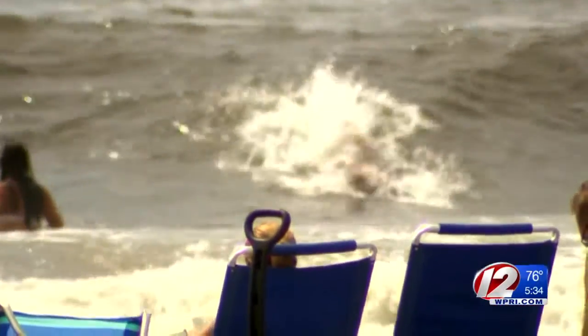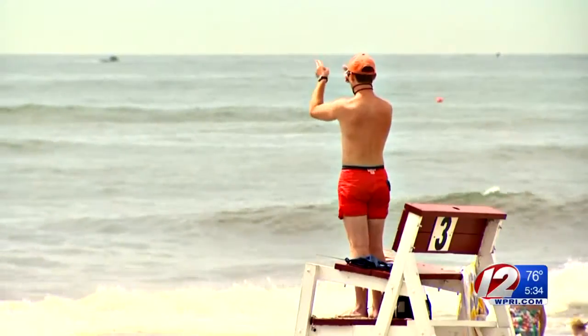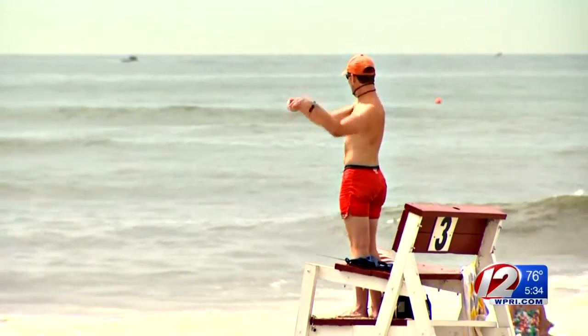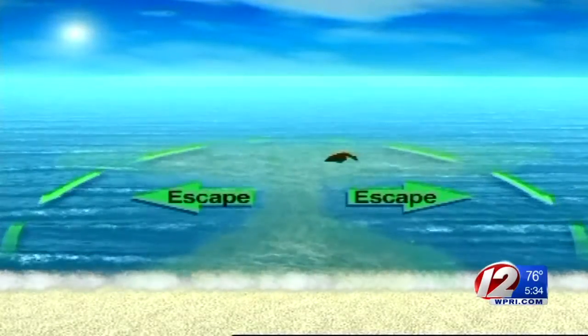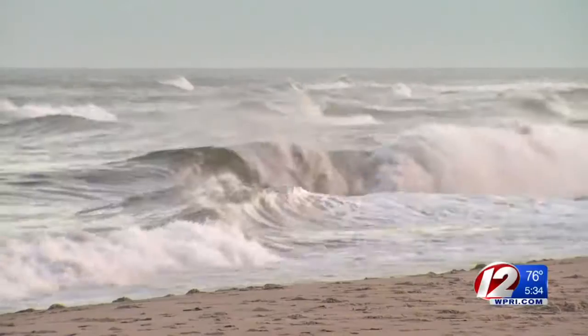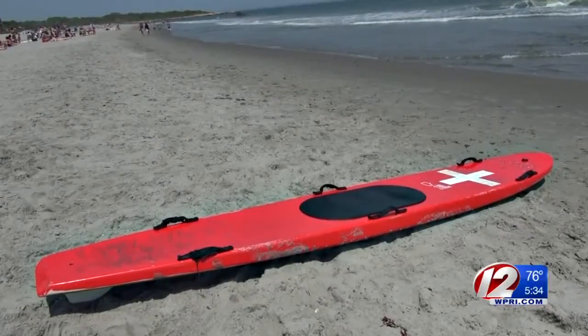Most swimmers, when they're caught in a rip current, will panic and they'll try to swim directly to shore. And that's the biggest mistake. Cienko says swim sideways until you're safely out of the rip. If you try to swim directly back to shore, you'll be fighting the current, which is a tough battle to win. If you do end up needing a rescue, grab the rescue board, not the lifeguard.